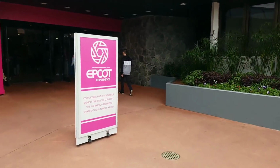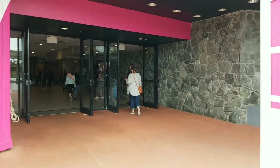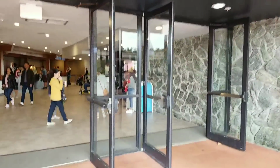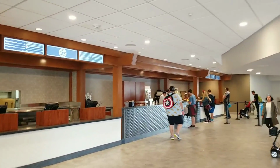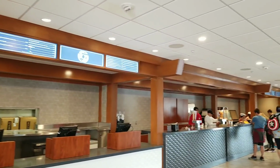The Epcot Experience, we went through here a little bit the last time. Again, I might get a little choppy when we go through here, so I try not to spend too much time, but we'll take a quick look through it. You can grab some beverages in here. I think you can just get Mickey pretzels, assorted chips, some drinks. So let's take a quick look in here.